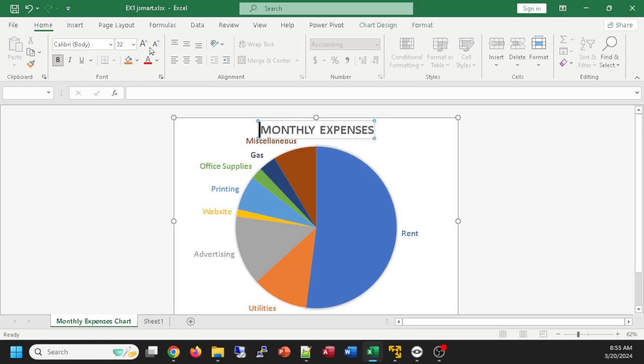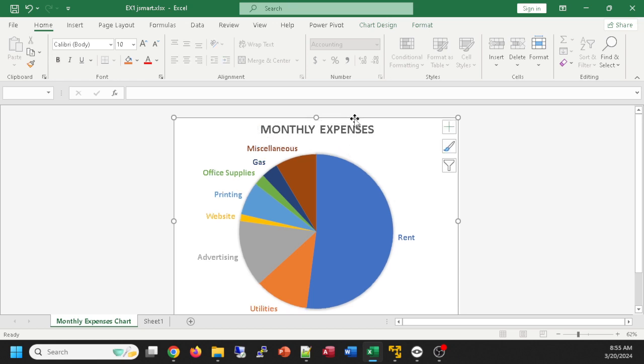And I think I can adjust the position of the title? Let's click on that edge of it. Let's see, click once. Let's see if it'll let me adjust the position of the title. No, I don't think it's letting me. No, it doesn't let me adjust the position, but I can adjust the font size of my title.